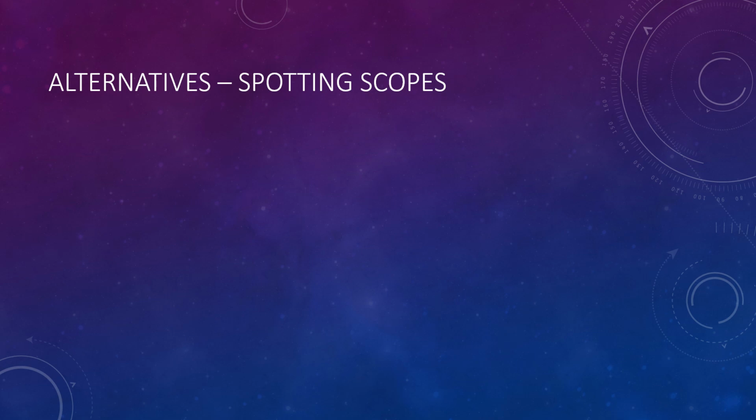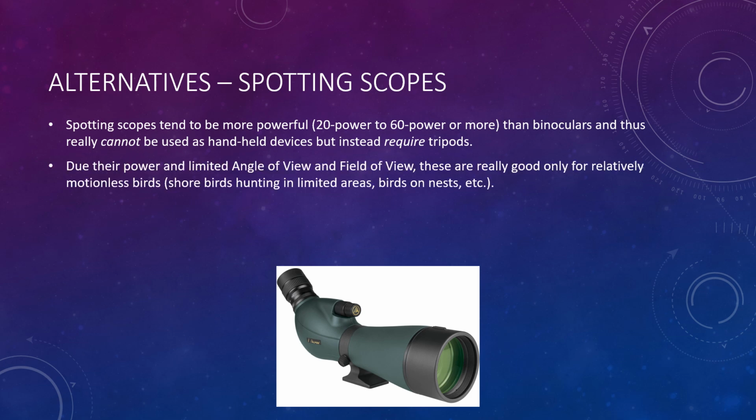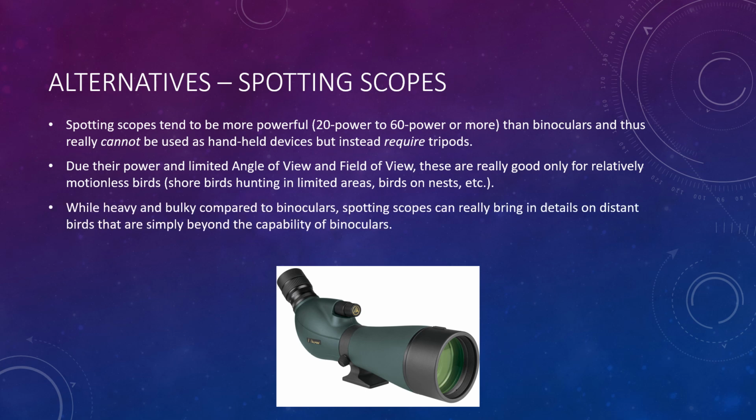Alternatives. Spotting scopes. Spotting scopes tend to be more powerful, 20 power to 60 power or more, than binoculars and thus really cannot be used as handheld devices, but instead require tripods. Due to their power and limited angle of view and field of view, these are really good only for relatively motionless birds, shorebirds hunting in limited areas, birds on nests, etc. While heavy and bulky compared to binoculars, spotting scopes can really bring in details on distant birds that are simply beyond the capability of binoculars.